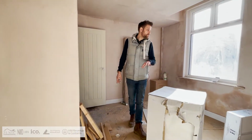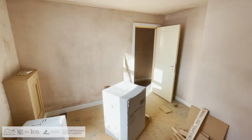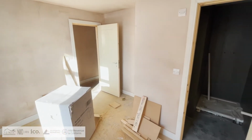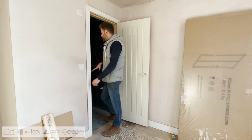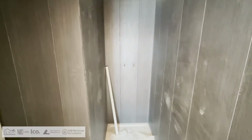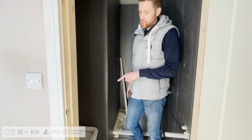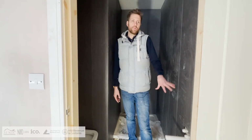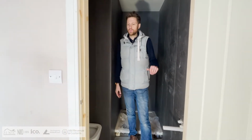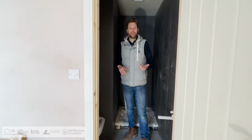So we're in the first bedroom here. Everything's all plastered out here. It looks really, really good. Really happy with that. And we've got the ensuite downstairs, which is going to work very, very well. All right, so we've got the actual shower tray here. We've got the toilet that's still got to get fitted, and then we've got the basin that's going to be in here. Okay, so it is going to be a little bit tighter than normally what we like, but it still works really, really well.